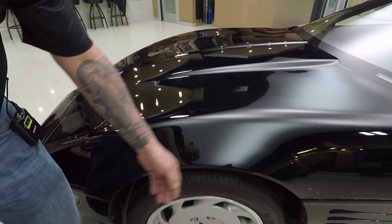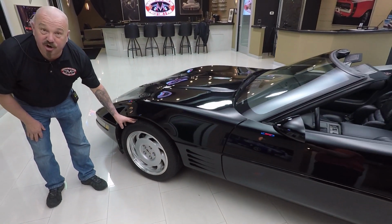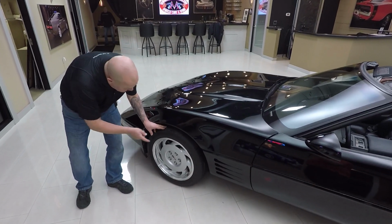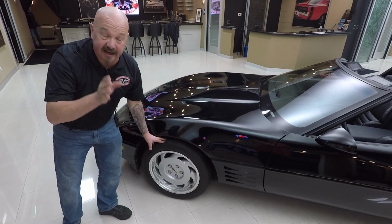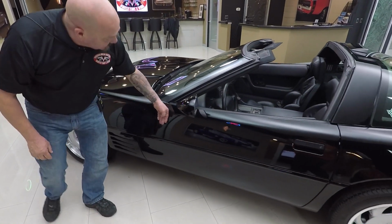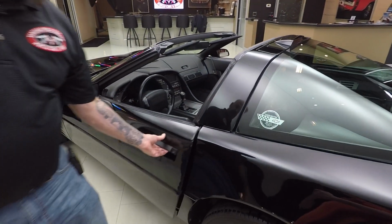Smooth as can be. The original wheels look like they're brand new, and these very well could be the original tires. So if you're planning on driving this car, we suggest that you change those tires out and save these for a collector. The doors, of course, fit beautifully, and that paint is just slick as can be. The windshield's in great shape.